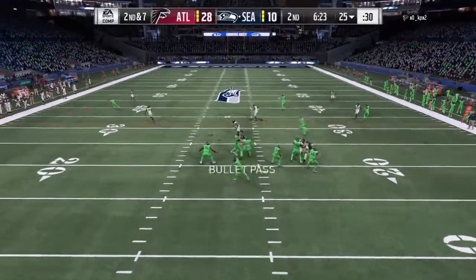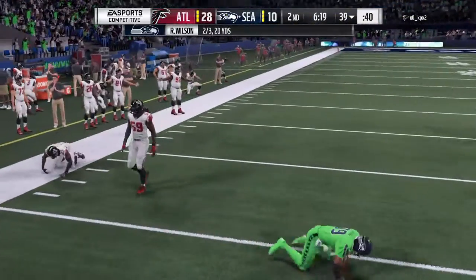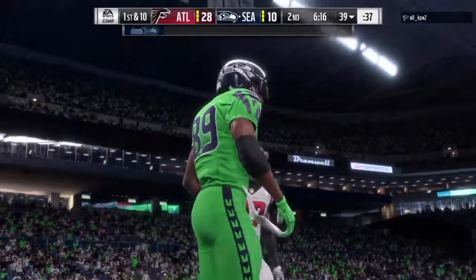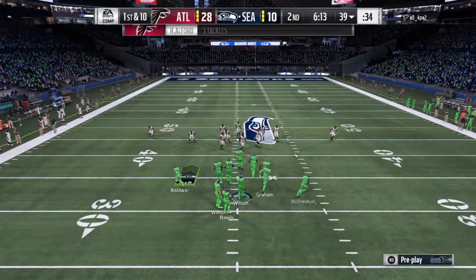Now Wilson on 2nd down. And a grab made by Doug Baldwin. And he gets this one just shy of the 40. They'll mark him down at the 39. 1st down Seahawks. Wilson to Baldwin.